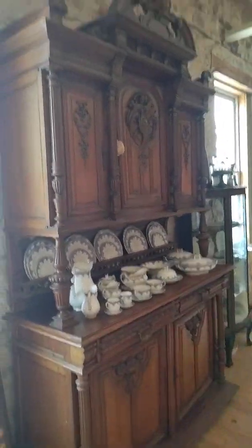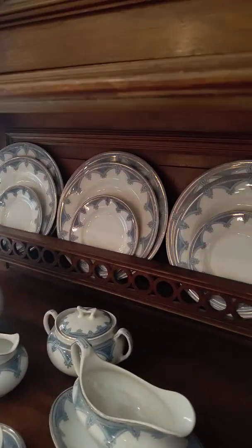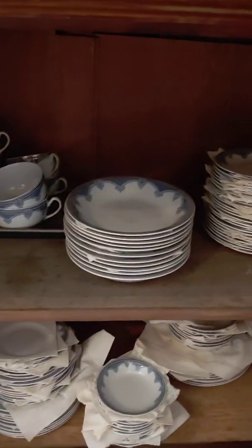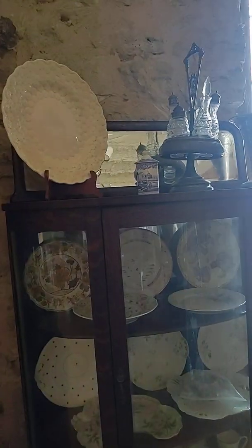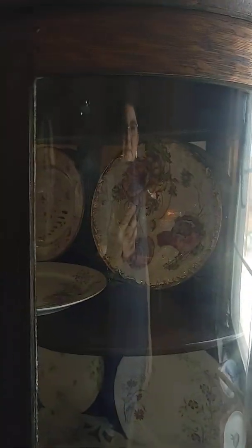We have this gorgeous European sideboard that has a whole set of this pottery. It is J&C Meakin. And there is more of that. I think it's all down here. Yep, just those pieces of that. That would make a gorgeous table for Christmas, Thanksgiving. Alrighty, let's see. Wonderful cruet set. And I think that might be sterling silver. It's a centerpiece vase.